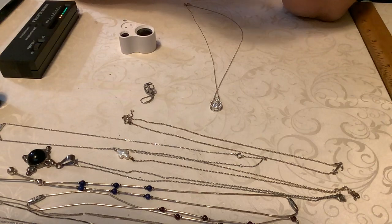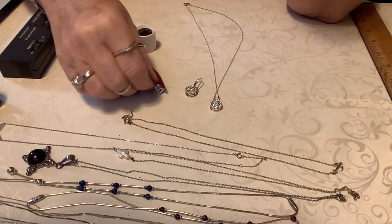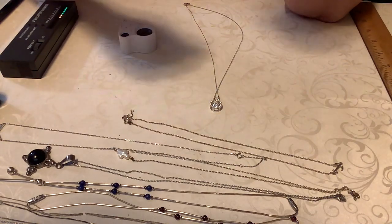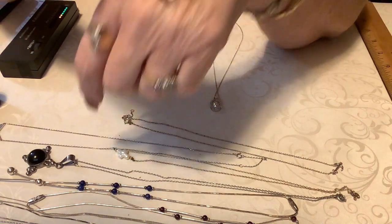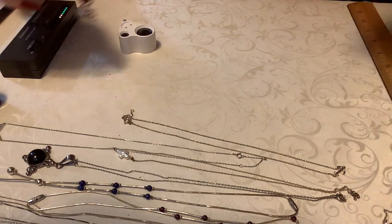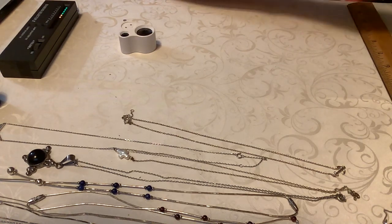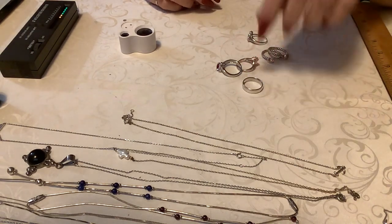But this set right here is, let's just put 22 on this. So you got earrings, and these can go in a box. That's pretty. So I'll set that over here, and that was 22. Then we have some rings here. And I think the earrings can go pretty quick.